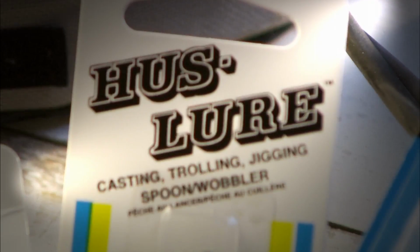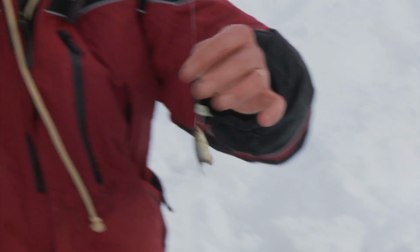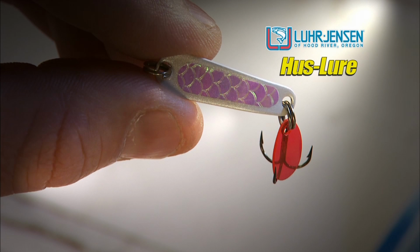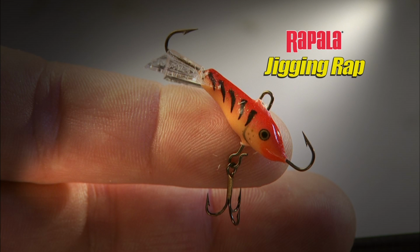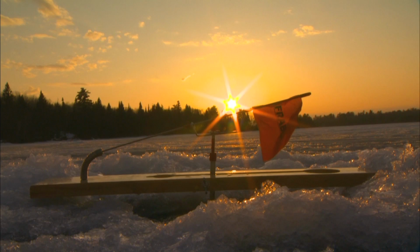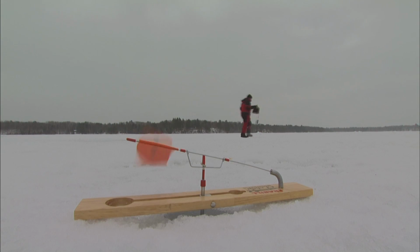When it comes to ice fishing for cats, many baits work. Jim's using an 1/8 ounce VMC Mooneye jig with a piece of cut shiner. I prefer using spoons like the Jensen Huss Lure and Flash Champ spoon. Rapala's jigging raps are another great option if the fish are active. Now we never go out on the ice without Frabill tip-ups. These allow you to have an extra line in the water, and sometimes that lack of movement is what they prefer.